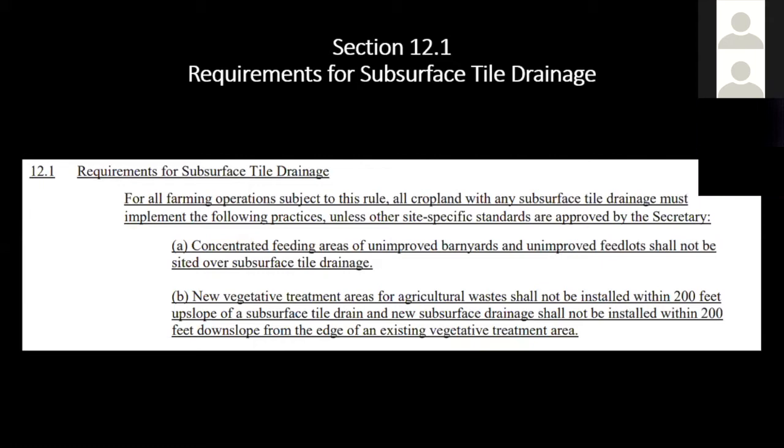And then the other portion here is for a less common treatment practice, but it is used in Vermont, which is the vegetated treatment areas that are used for treating generally milk house waste from some dairies. But these are siting requirements for engineers that are working on developing these sorts of waste treatment practices, making sure new vegetated treatment areas that go in are at least 200 feet away and upslope from subsurface tile drains, and that new tile drains are not installed within 200 feet downslope of existing vegetated treatment areas.